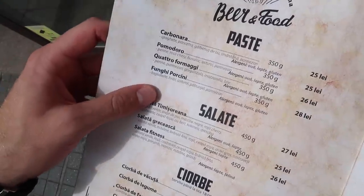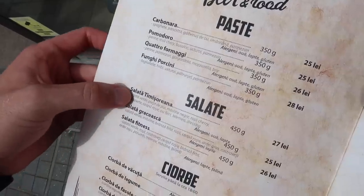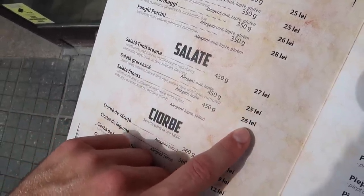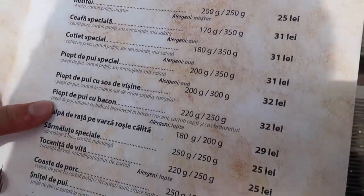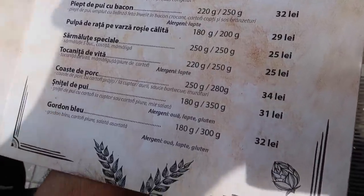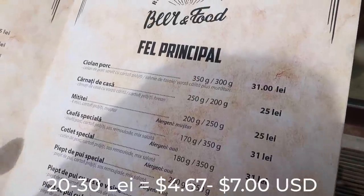So we have a menu of a place on the street that's like a cafe, has lots of umbrellas. As you can see, the prices here are a lot more inflated. Normally a salad will be between 10 to 20, but here they're 25 to 27. As far as the main entrees are concerned, it's not actually too bad considering that it's got street seating. Main entrees normally will cost you between 15 and 25, but here they're 20 to 30.